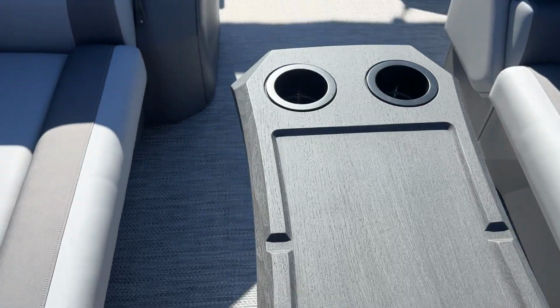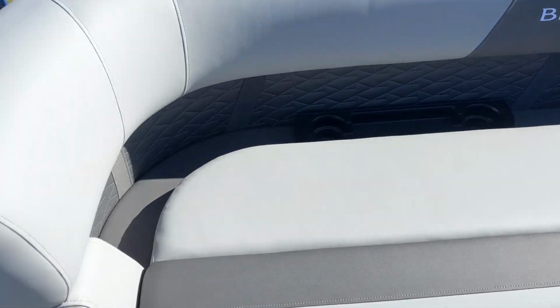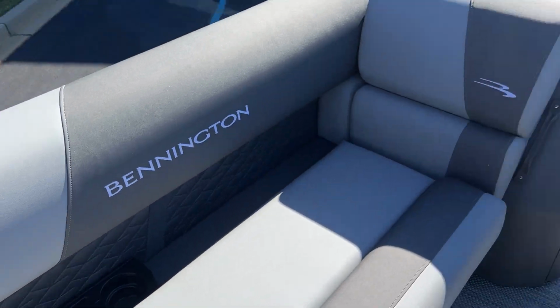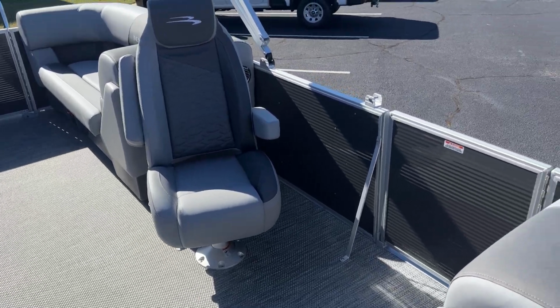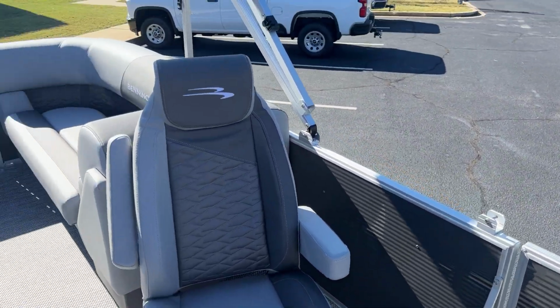Removable table. Got a nice cup holder storage back here. Phone storage, whatever you'd like. Storage up under the console. Side entry, of course.